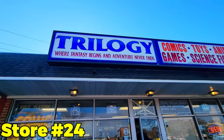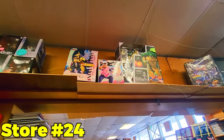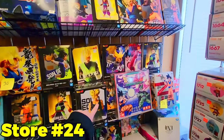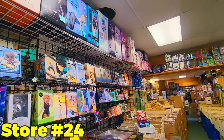First stop in Virginia Beach is a place called Trilogy Comics, and this place is fun because everything is just everywhere. There's stuff all over the place, and it may sound bad, but I love stores where you basically are doing the treasure hunting while you're in there. Unfortunately, we searched the whole store, tons of Dragon Ball, but nothing we didn't already have.